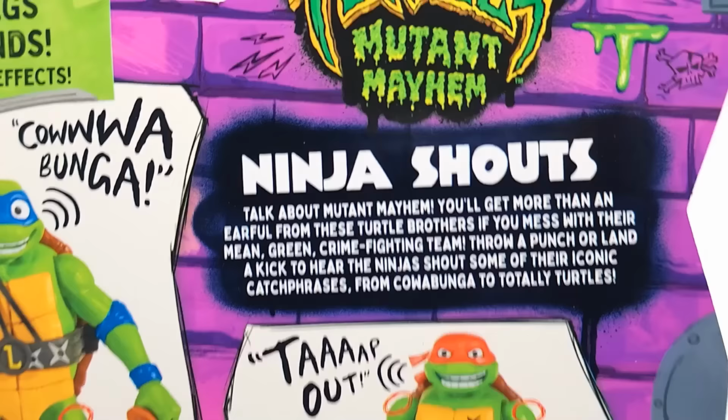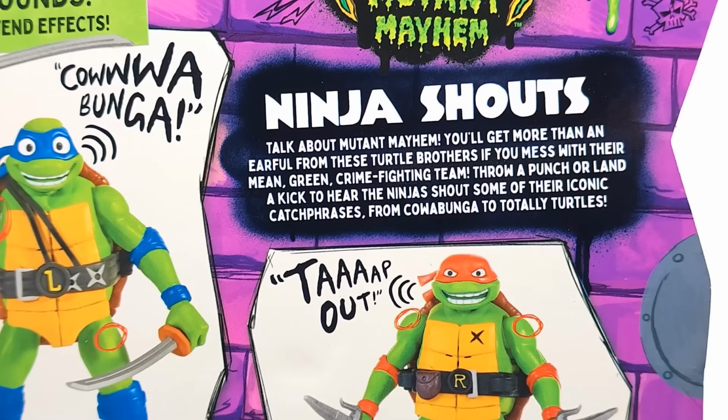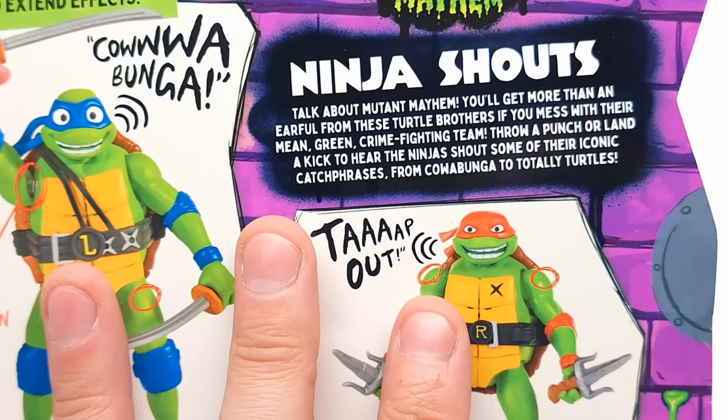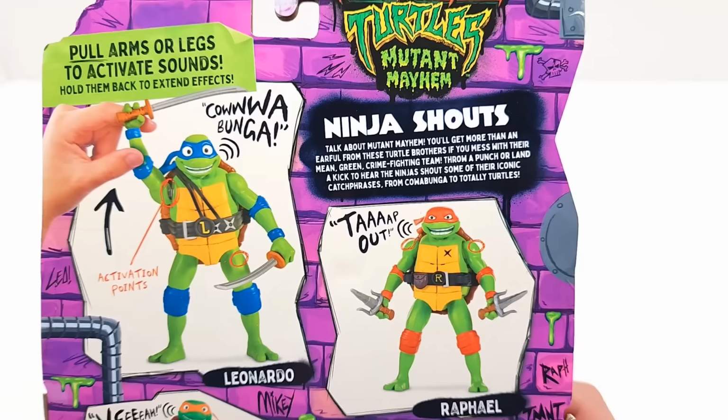It says, Teenage Mutant Ninja Turtles Ninja Shouts. Talk about mutant mayhem. You'll get more than an earful from these turtle brothers if you mess with their mean, green, crime-fighting team. Throw a punch or land a kick to hear the ninjas shout some of their iconic catchphrases, from cowabunga to totally turtles. Very cool.